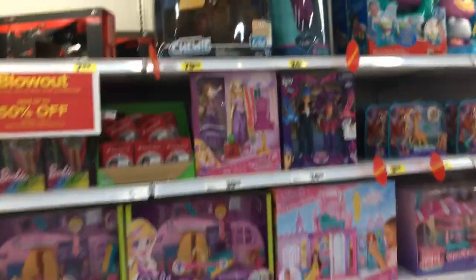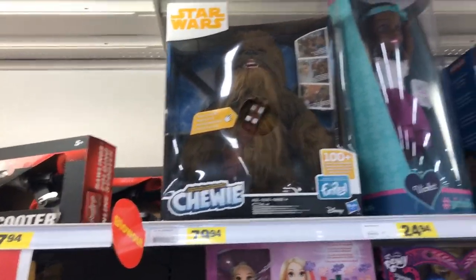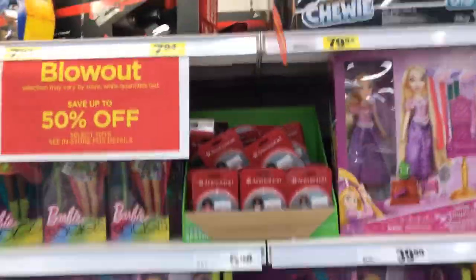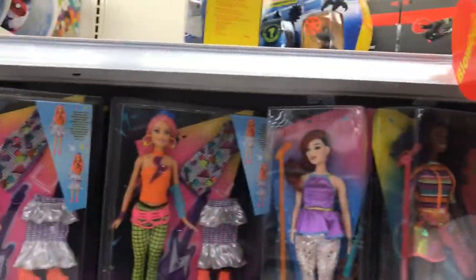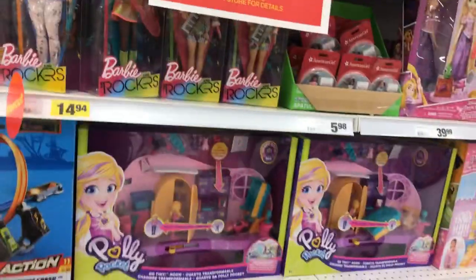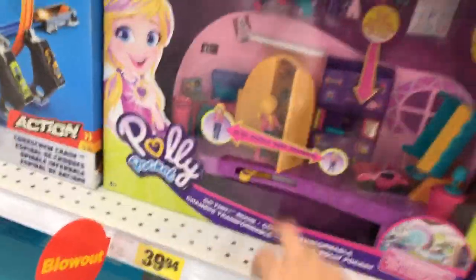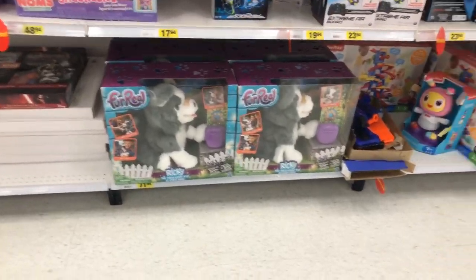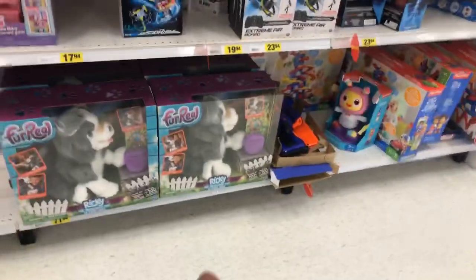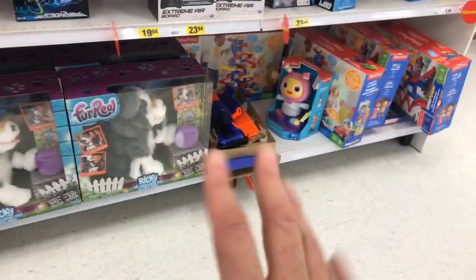Here we go. Chewbacca on for $79. Take a look at that, see what that sells for. Crinkle Roar Lion, don't know what that is. Barbie rockers, Polly Pocket, $40 for that. Hard to say. Big For Reals on for $71. Sometimes those large For Reals actually sell for about $130 on Amazon. So might leave you with some decent profit.